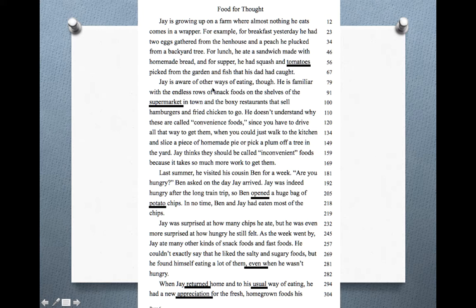Jay is aware of other ways of eating, though. He is familiar with the endless rows of snack foods on the shelves of the supermarket in town and the boxy restaurants that sell hamburgers and fried chicken to go. He doesn't understand why these are called convenience foods, since you have to drive all the way to get them when you could just walk to the kitchen and slice a piece of homemade pie or pick a plum off a tree in the yard. Jay thinks they should be called inconvenient foods because it takes so much more work to get them.